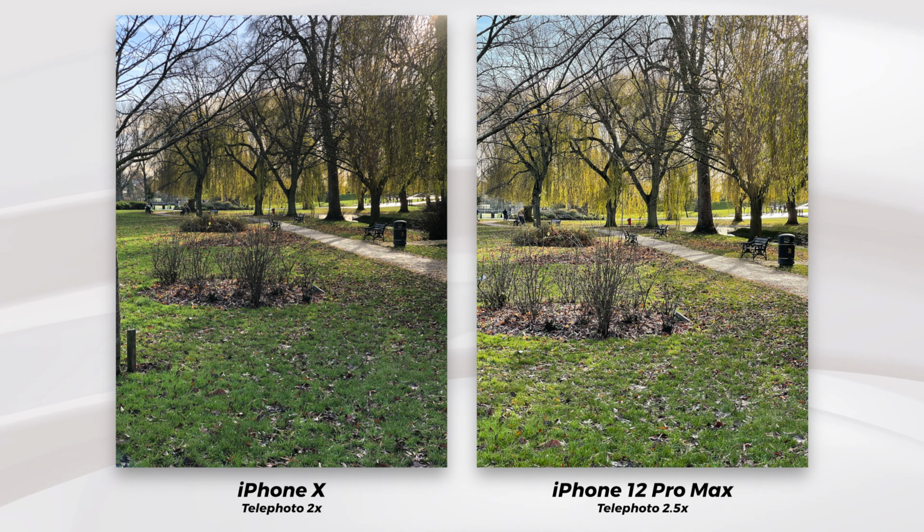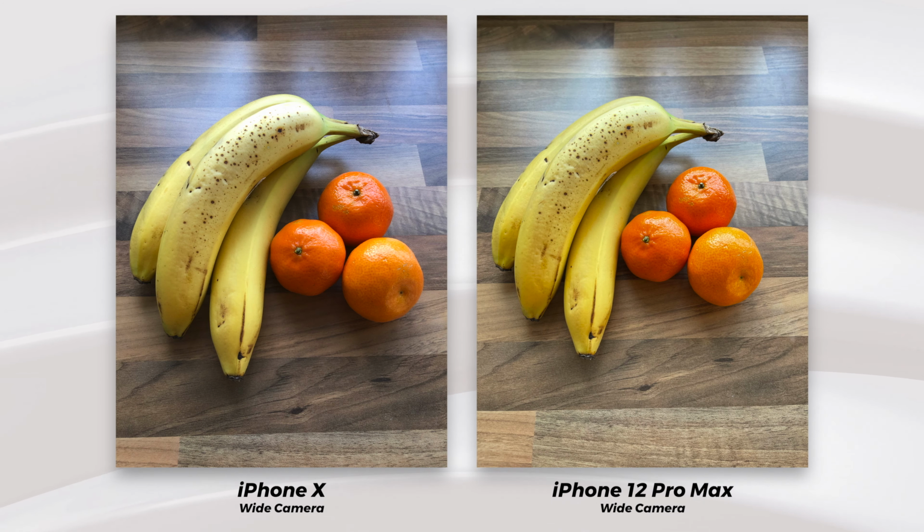For the first time on an iPhone, you now get a 2.5x telephoto on the Max versus a 2x on the 10 and the smaller 12 Pro. This gives the telephoto a slightly longer reach, but it's not, to be honest, something that matters too much to me. It's not that much of a difference, and it will make shooting in smaller spaces a little bit more difficult now. In this indoor shot, you can again see the highlights blowing out on the 10.